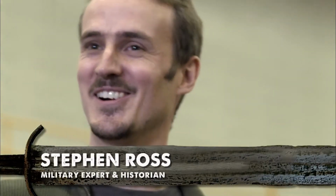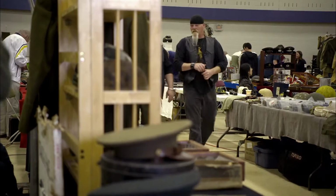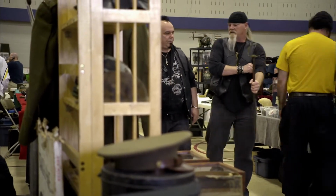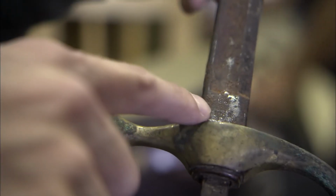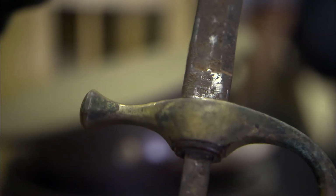Today to get an expert to look at this Gettysburg sword. Steve Ross is a Civil War expert, and I was hoping you could tell me about it. I can tell you 100% it's a Civil War sword. If I look at it, I can see it's actually dated 1862 with U.S. above that, so the United States. It's actually a musician's sword.